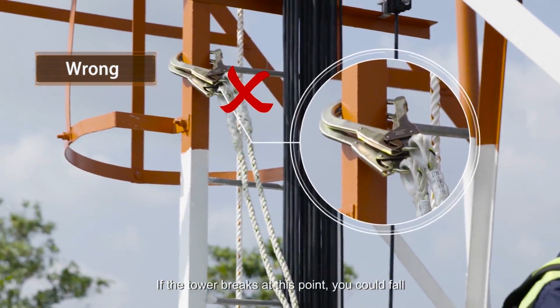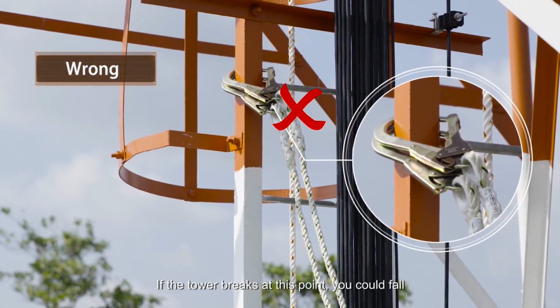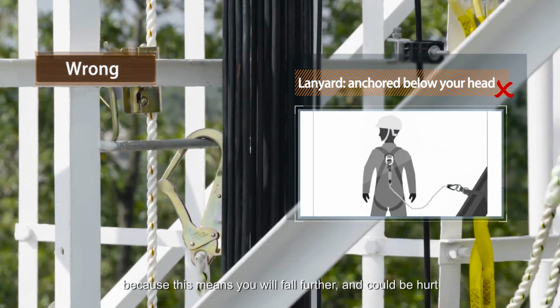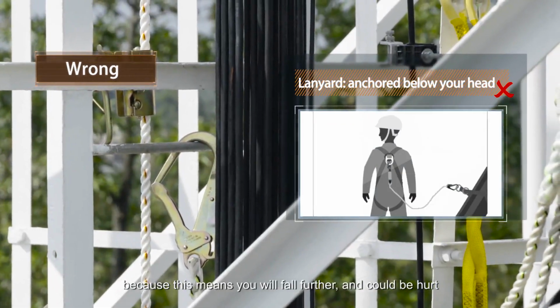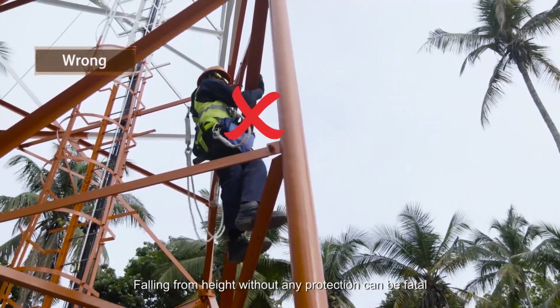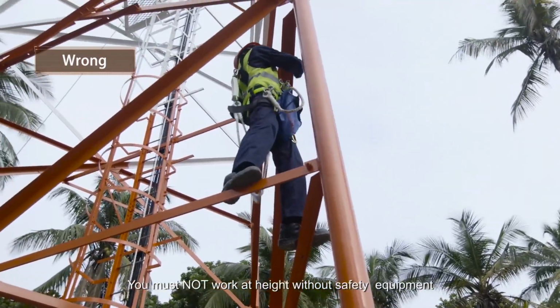If the tower breaks at this point, you could fall. Do not anchor the hooks to positions below where you are, because this means you will fall further and could be hurt. Falling from height without any protection can be fatal. You must not work at height without safety equipment.